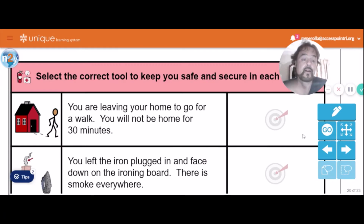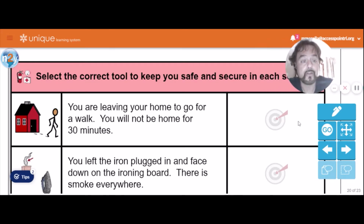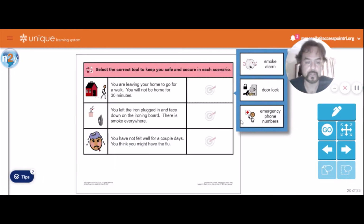Okay, now we're on our scenario page. I like saying scenario because it sounds aristocratic. All right, so you are leaving your home to go for a walk. You will not be home for 30 minutes. We need to select the proper tool to keep you safe and secure. So let's see what our choices are.